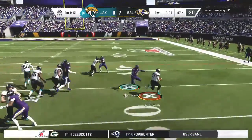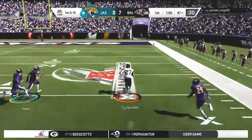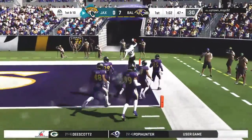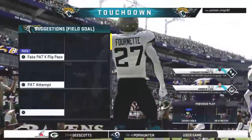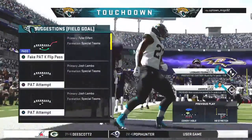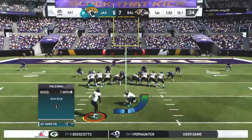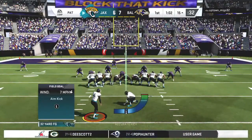Fournette, a first down carry. And some room to run now. Touchdown, Jaguars. Leonard Fournette, 47 yards, as his guys are on the board here in this first quarter.